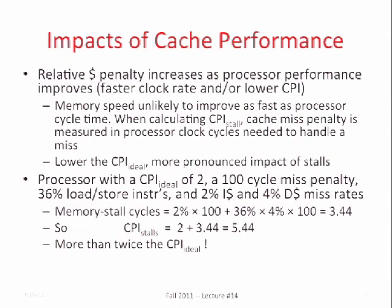So if you do the math on that, 2% of all your instructions miss in the instruction cache, so you pay a penalty of 100. Every instruction has a 2% chance of missing, and if it does miss, that's 100 cycles. Plus, 36% of those instructions access the data cache, and 4% of those are a miss, and again a miss costs 100. If you multiply all that out, you end up with a stall of 3.44 cycles.